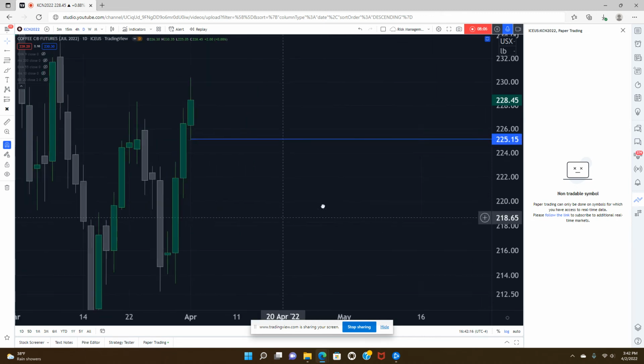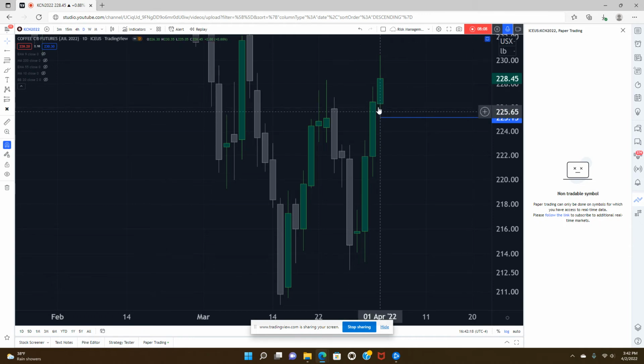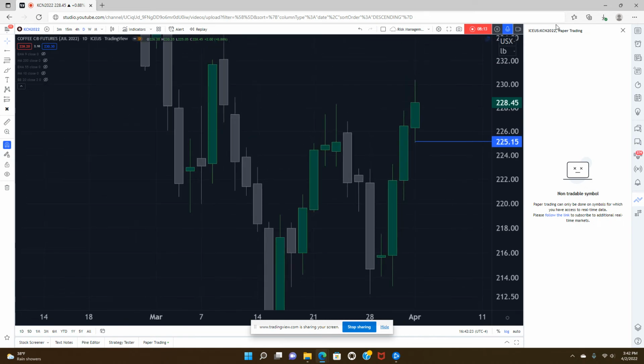That's funny. Structure broke on April 1st. So is it an April Fool's joke? Who knows? We'll need to keep paying attention.